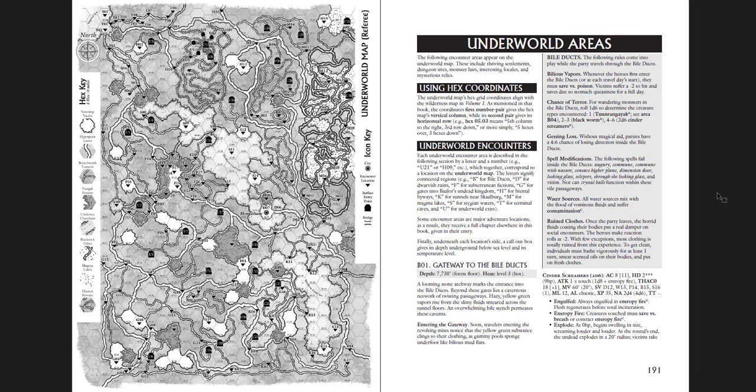And it says underworld encounters. Each underworld encounter area is described in the following section by a letter and a number, which together correspond to a location on the underworld map. The letters signify connection regions. For example, B for bile ducts, D for dwarvish ruins, F for subterranean factions, G for gates into Belor's undead kingdom, for example. That's really cool. Once you learn those tricks, you'll know which is which and what kind of entrance it is and what kind of entry you're talking about.